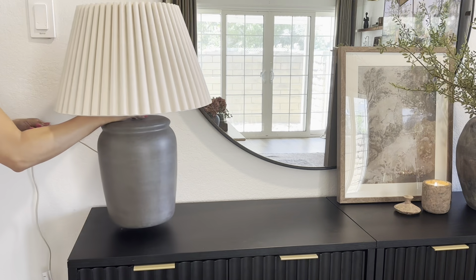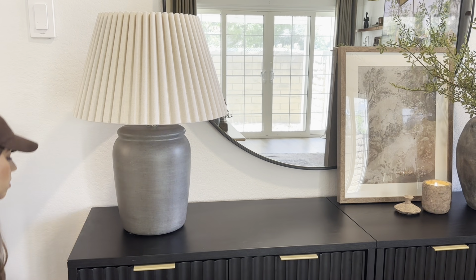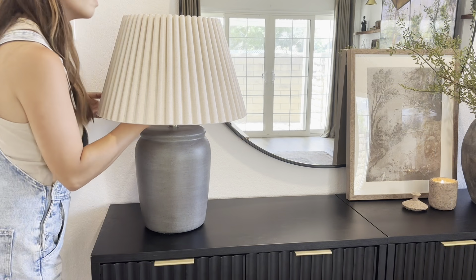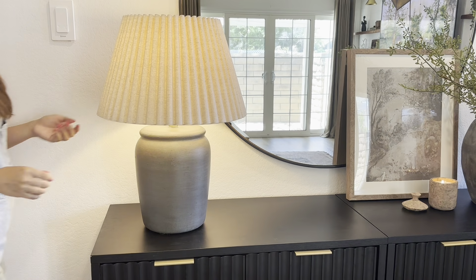Over on the other side, I am adding this table lamp. I picked this up a couple months ago from Target. This is from the Hearth and Hand line, and this lamp comes in and out of stock a lot, but it is very beautiful for the price. I love the fluted shade.